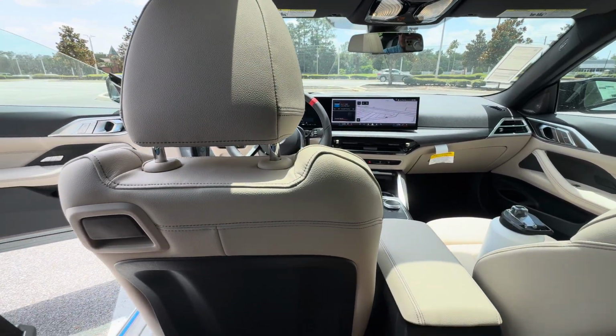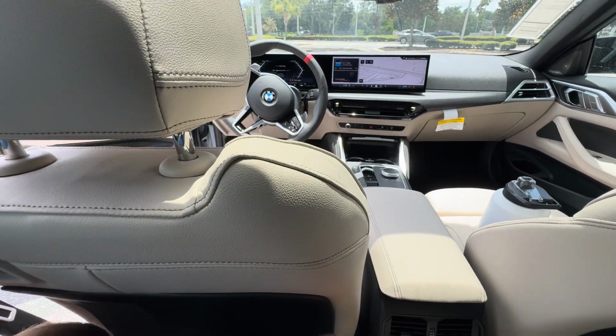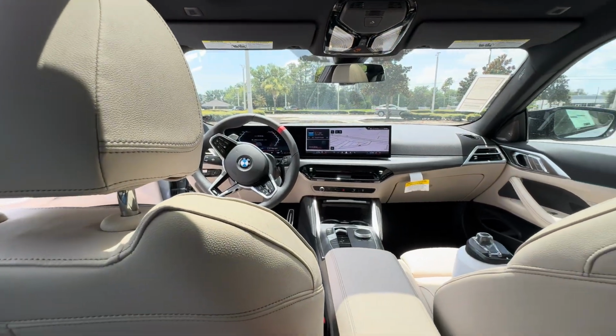And for a 2-door sports coupe, this is really spacious. You'll see where it stops in the previous seat settings. Yep, still have about an inch of knee room and about half an inch of headroom. So no, I'm not going to say that this is as comfortable as a 3 Series.